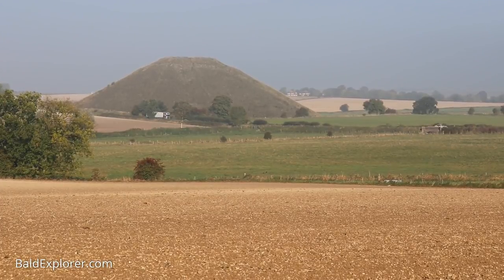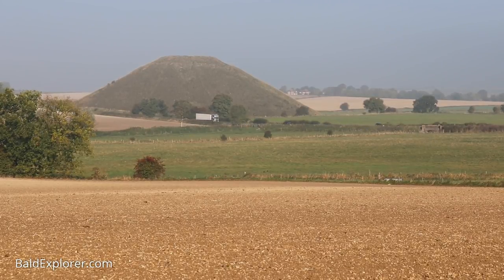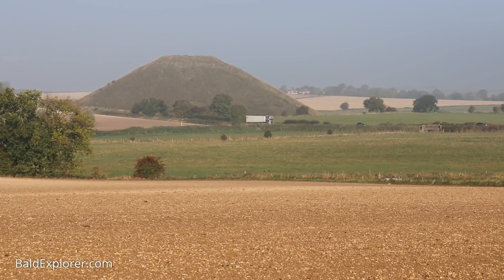We have come to have a look at two things today. One is behind me: Silbury Hill, the ancient, mysterious hill. Very mysterious. The largest man-made prehistoric structure in Europe. I think the world. So we'll have a look at that a bit later on and talk about that.